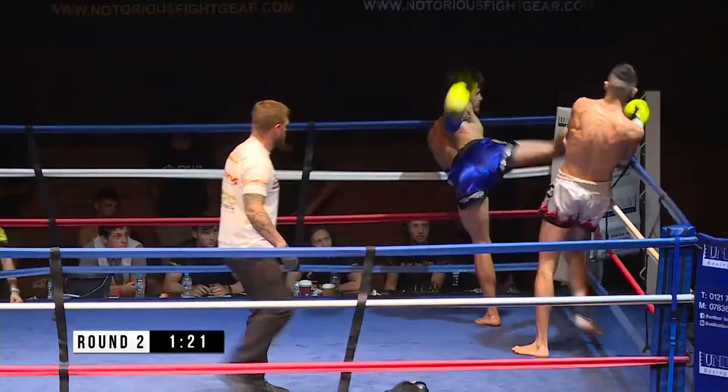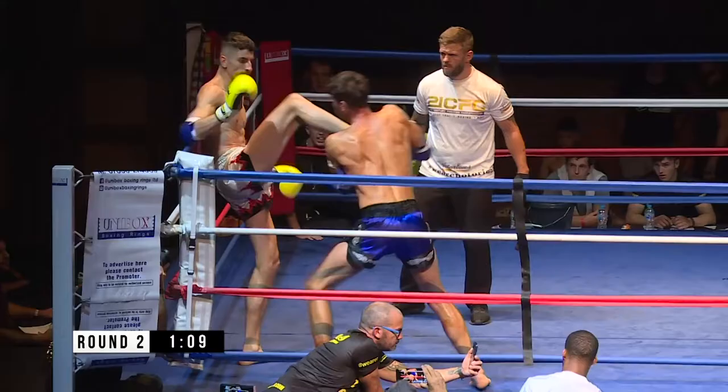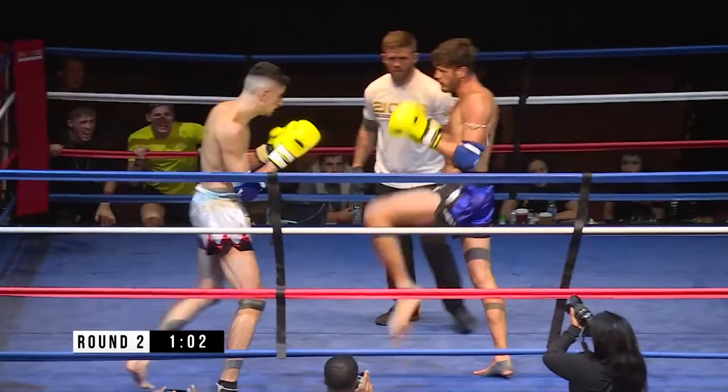Step off hook by Max. Javen going back to that leg. And leg kick. Another to the leg. Balance there by Max, but Javen scores with that body kick. Ooh, step in over hook by Max. Max has got to be careful with those low kicks. Don't be careful. Start blocking.